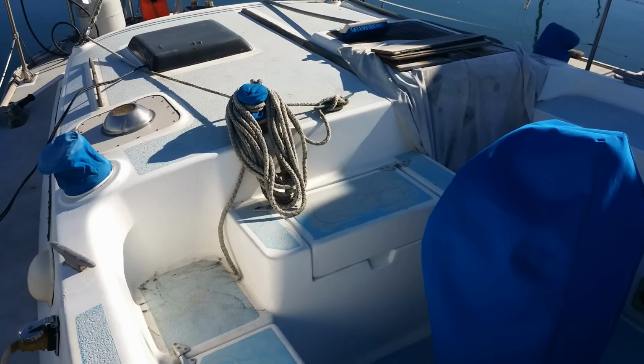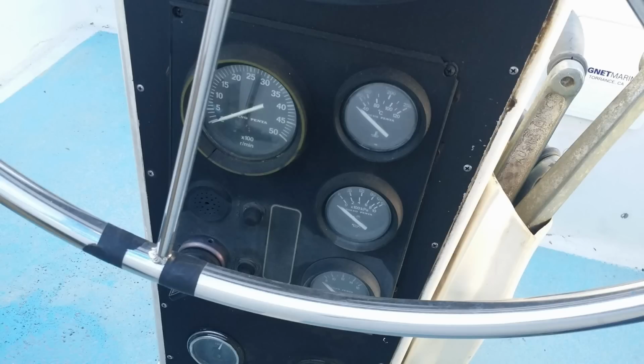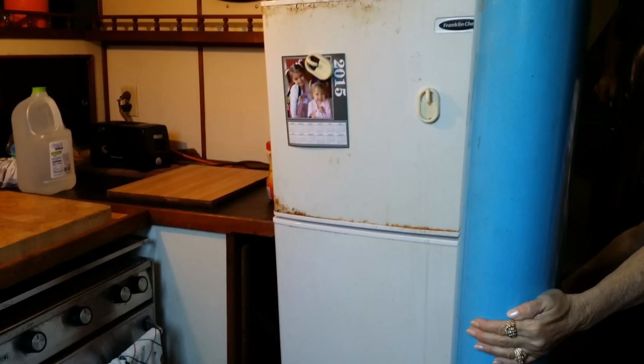Here's the cockpit looking aft, and that's the stern cabin. I like the wheel. The wheel's got a nice seat that goes with it. It's got nice instrumentation for the Volvo Penta, Turbo Penta that's in it. Looking forward into the V-berth, obviously. Has a standard V-berth. This is looking into the galley.